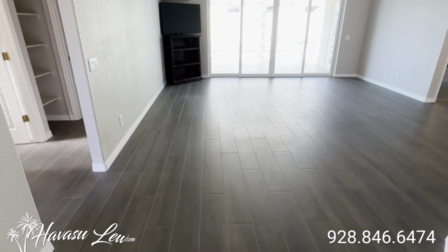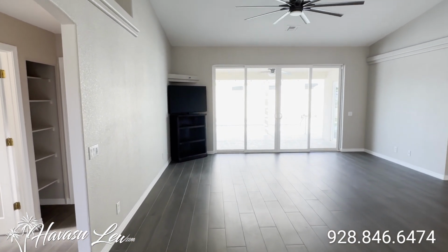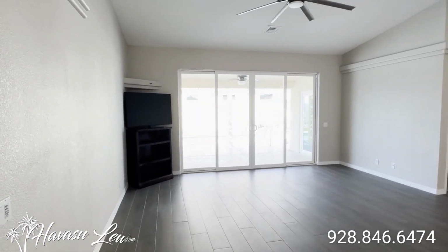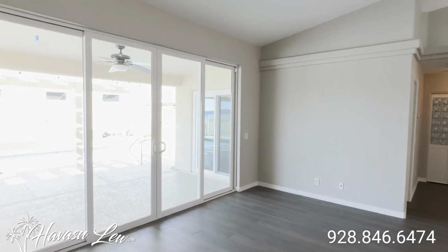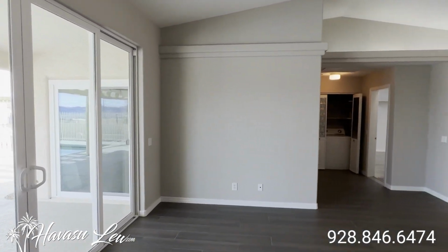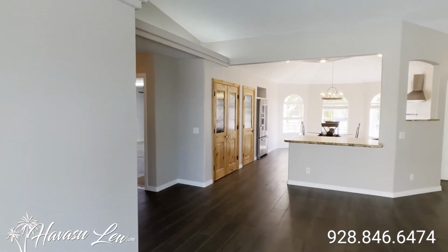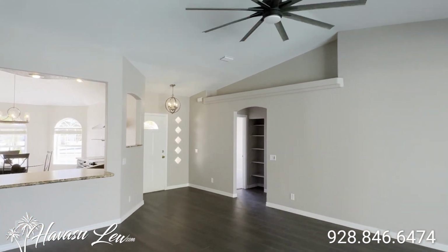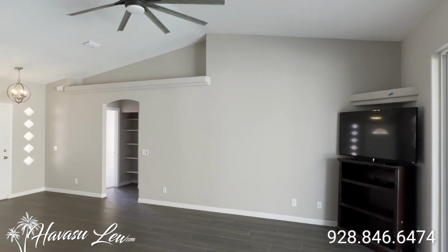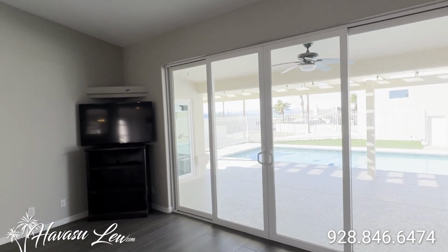All right guys, this is a 3-bedroom, 3-bath pool home. Sits on a big 0.35 acre lot. Built in 1997, 1,554 square feet. Again, just listed for $779. Plank tile floors, vaulted ceilings. Double slider out to the backyard pool area.